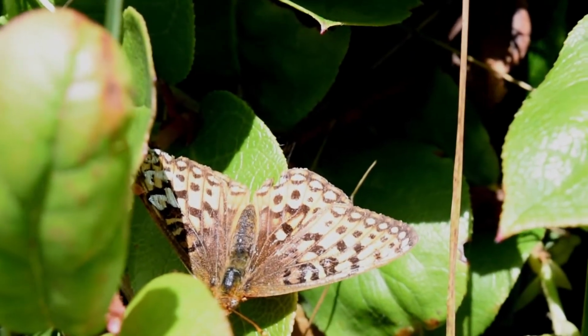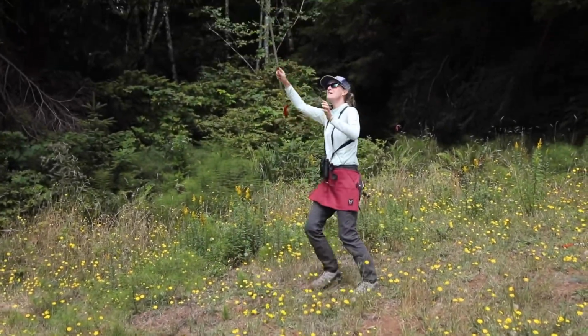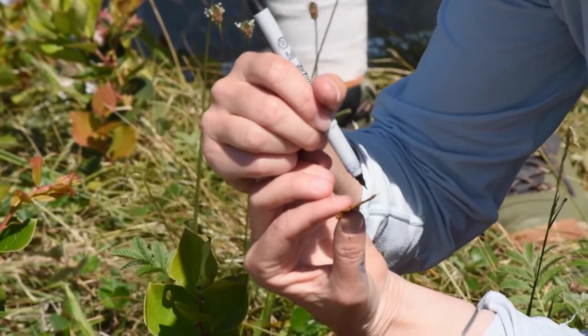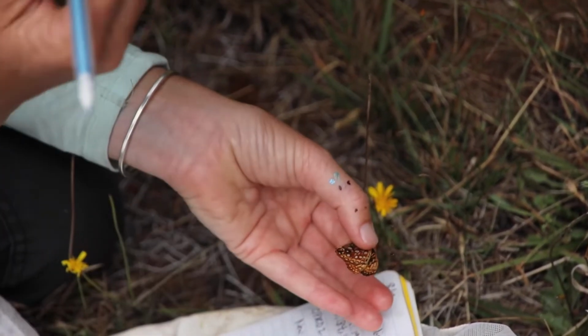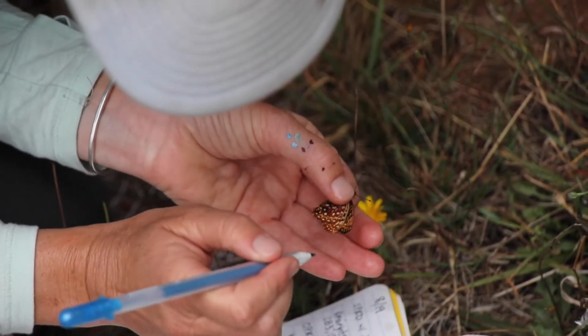In order to do any sort of work with the species itself, you do have to get permitted through the Fish and Wildlife Service. So there's a pretty large process where you submit your project plan and the Fish and Wildlife Service determines whether or not your project aligns with the recovery of the species, and we'll start to answer some of those really important questions to lead towards recovery of the species.